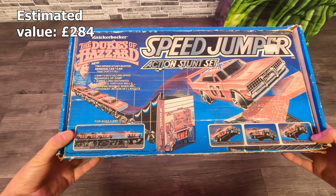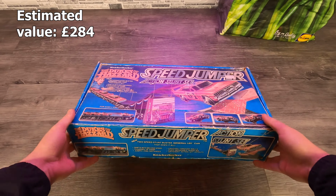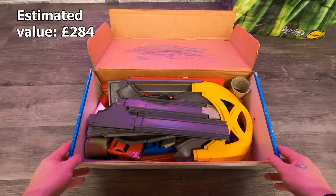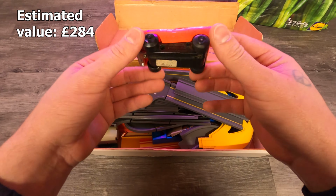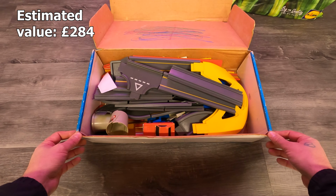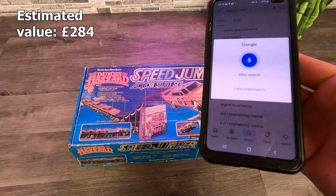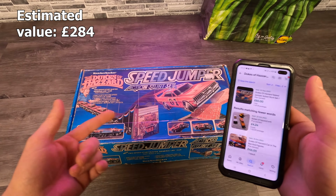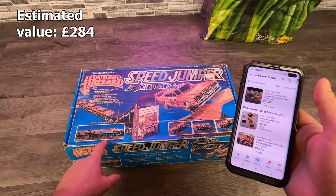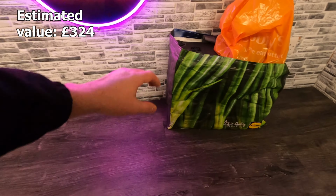Next one is this Speed Jumper, Dukes of Hazzard. Looks quite old. Got loads of ramps and stuff in there, little cars. See what we can get for that. Dukes of Hazzard Speed Jumper action stunt set. There's one sold here for £50. I don't know if it's all in there, we'll have to check, but if it is, I'll probably put that up for about 40. And on to the last bag.